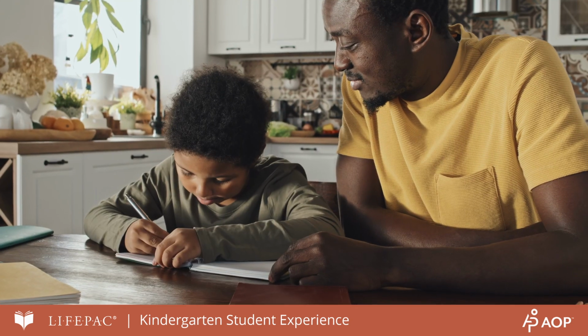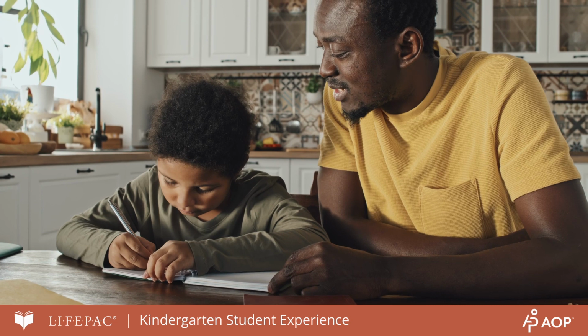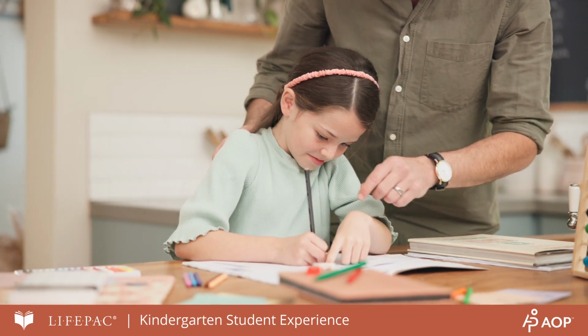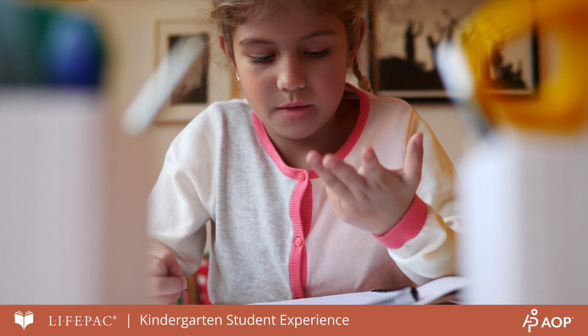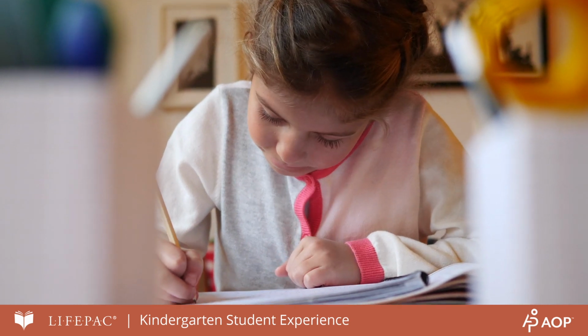In kindergarten, your role in shaping your child's education is helping your child master the skills they will need for independent study, which typically begins in our third grade courses. Attention spans are short at this developmental stage. Our lessons are designed to maximize engagement with quick, focused bursts lasting 15 to 20 minutes.